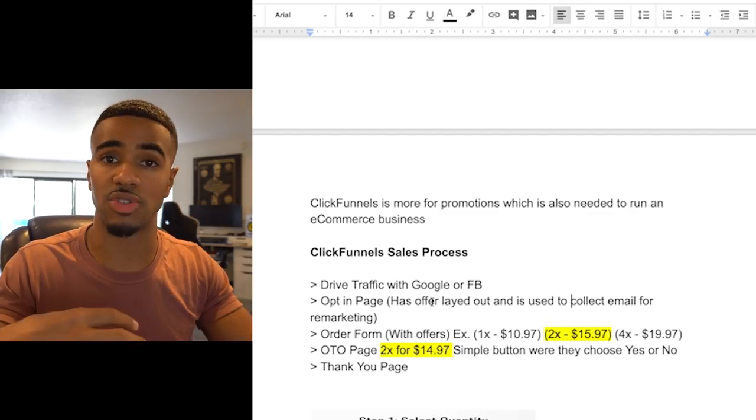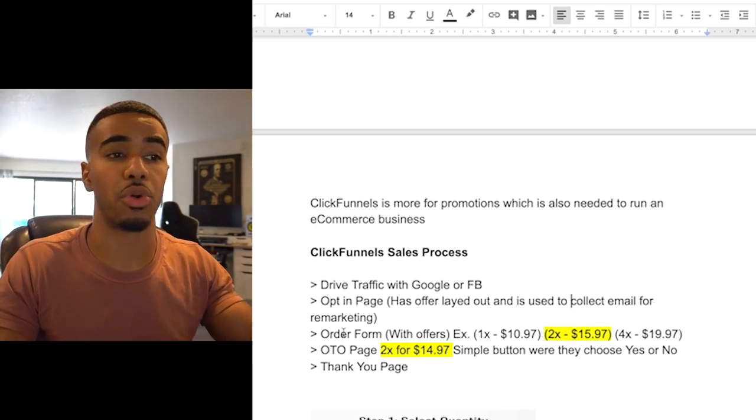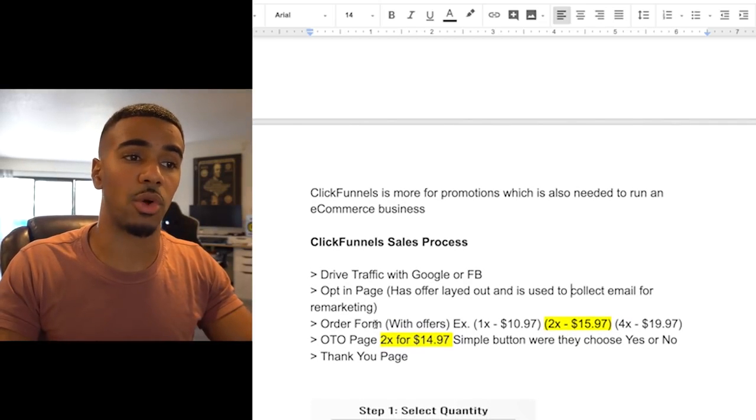And this is something that we're trying out ourselves. From there, the opt-in page has an offer and is used to collect emails for remarketing. Yep, we went over that. And then the next page that you take them to is an order form. That's what it's called. And the order form usually has the offers set up already.